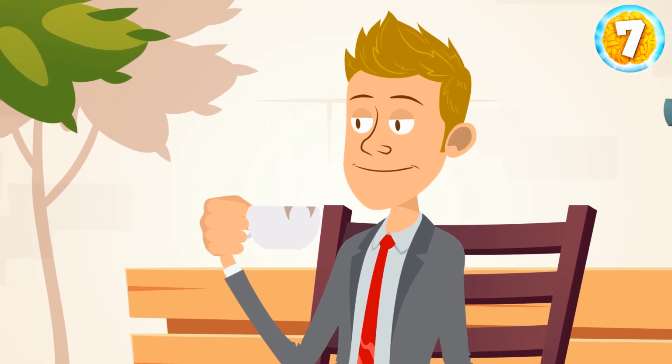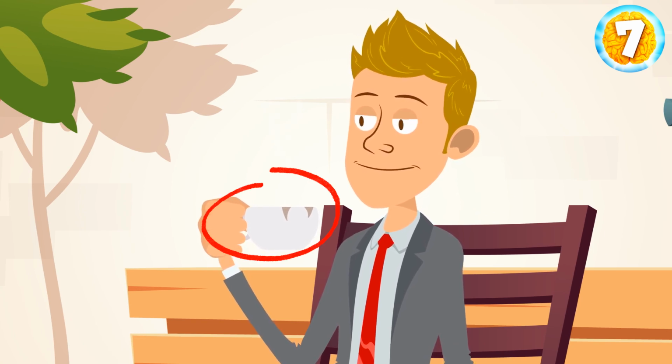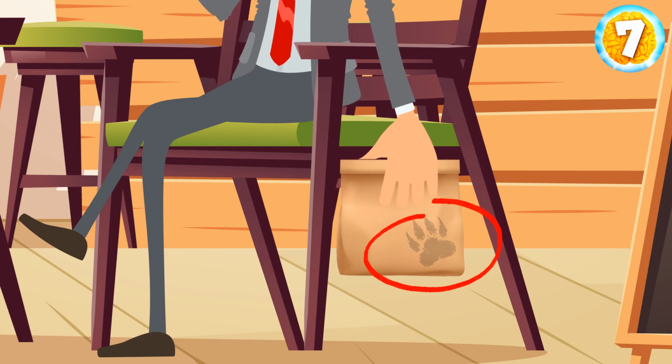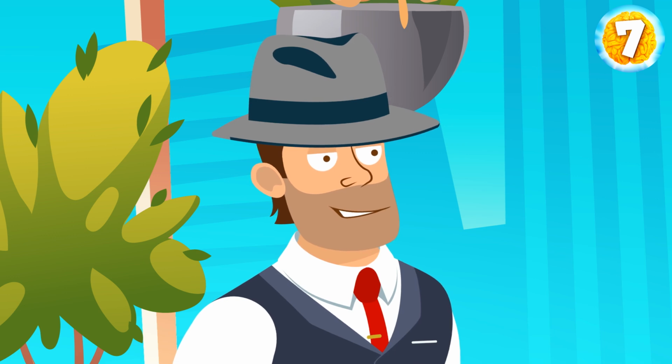Look at the guy on the right. There are strange marks on the rim of his cup. Are they left by his fangs? Also, his pupils are a bit elongated. And there is a paw print design on the coffee shop paper bag he's holding. Wait, is it a special establishment for werewolves?